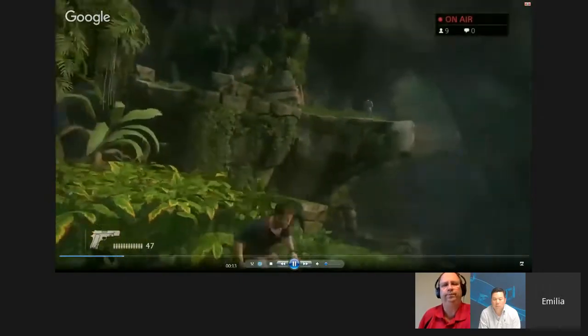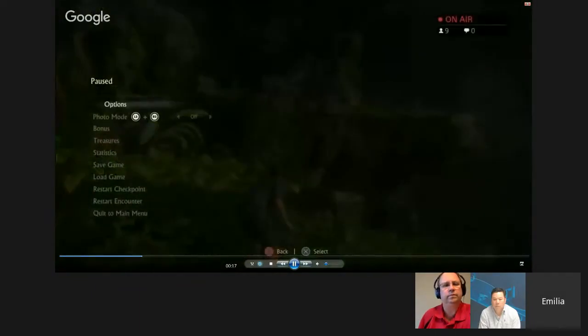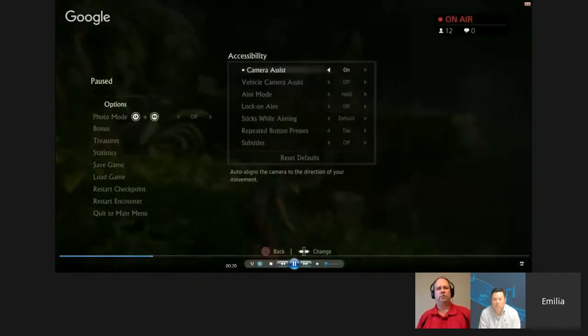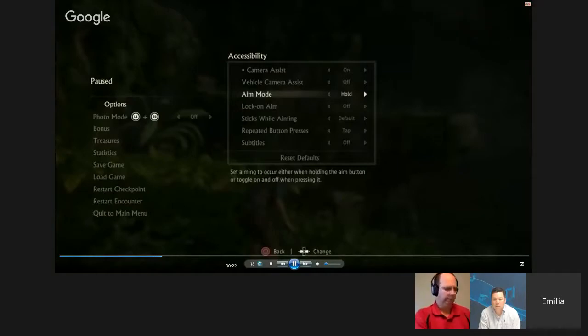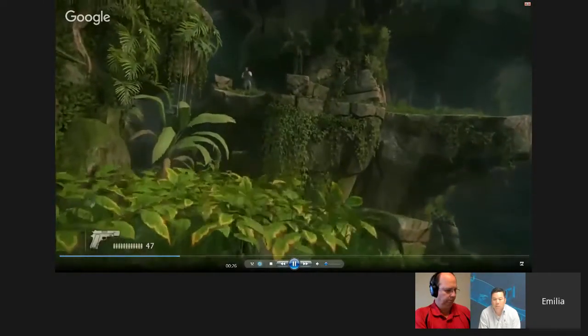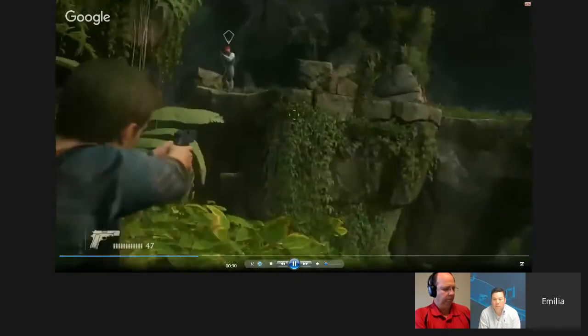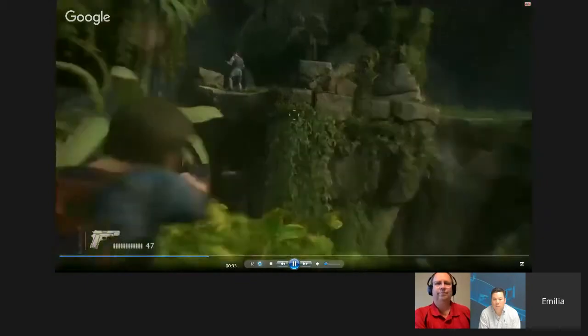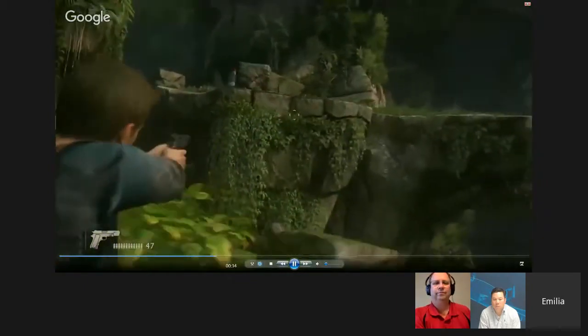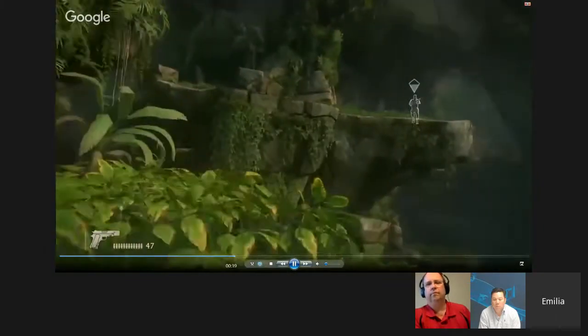So I'm going to go into the options here. Accessibility options, and we have aim mode here. So change it from hold to toggle, and that way, as soon as I toggle it on, let me wait until this guy turns around so he doesn't start shooting me. As you can see, I'm going to press it once, and it stays there, and then I press it once again in order to come back.